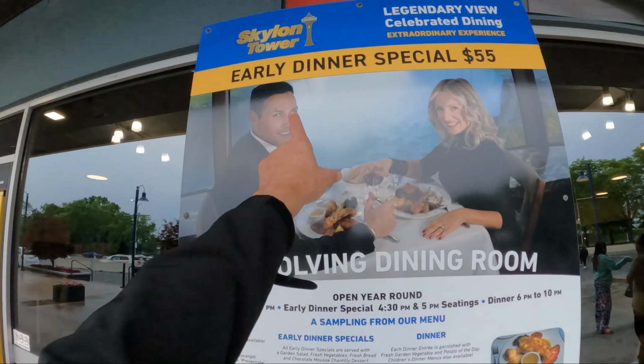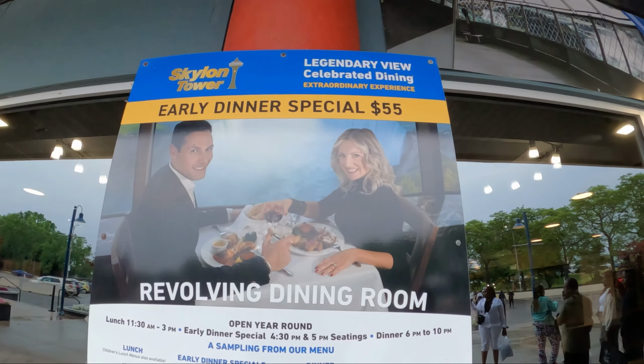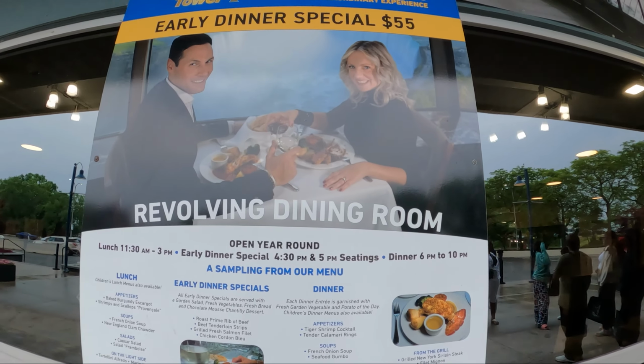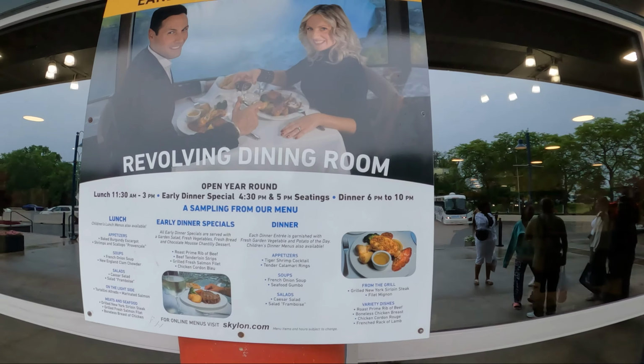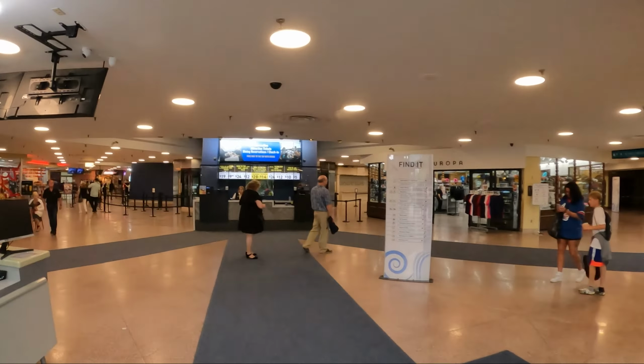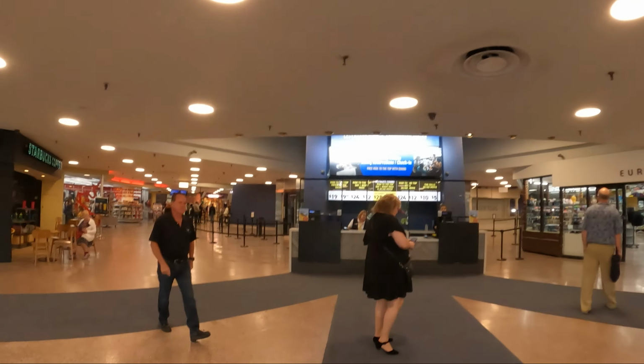So this is where we're going to dinner at the top. Too bad, we would have done the early bird special if we'd known about it. That looks like a good deal. But it's open for lunch, there's an early bird, and then dinner. We're going for dinner. Ready, babe? Ready. All right, let's go in. You can also just pay $19 to go to the observation.